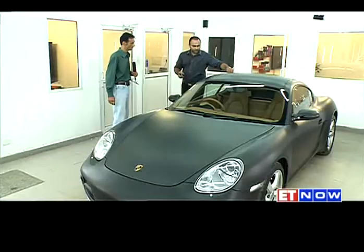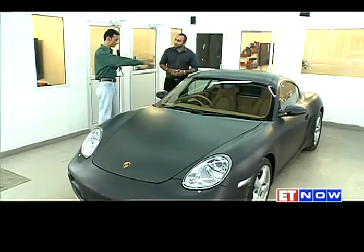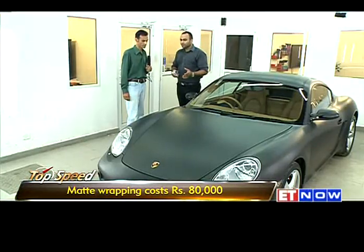The roof beading here is carbon fiber. The air intakes are carbon fiber. And the rest of the car is in matte black. This is obviously cheaper than the chrome bit, yes? Literally half the price, less than half the price. For the chrome wrap, we'll take around 5 to 7 days to wrap the whole car. And for the matte finishes, we can take anywhere between 2 to 4 days.